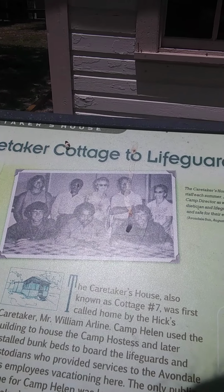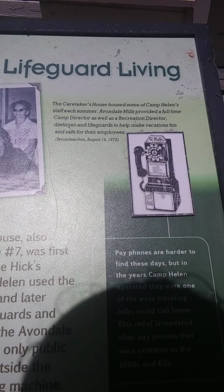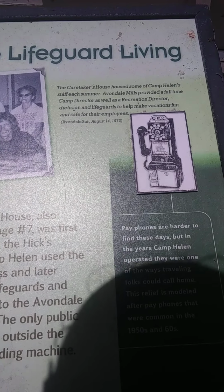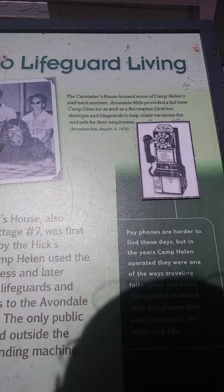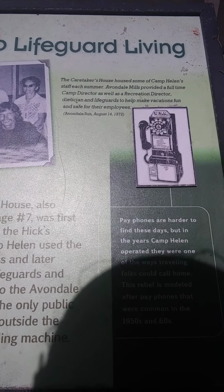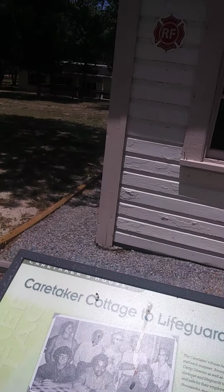The only public phone for Camp Helen was located outside the caretaker's house, along with a vending machine. Pay phones are harder to find these days, but in the years Camp Helen operated, they were one of the ways traveling folks could call home. This relief is modeled after payphones that were common in the 1950s and 60s.